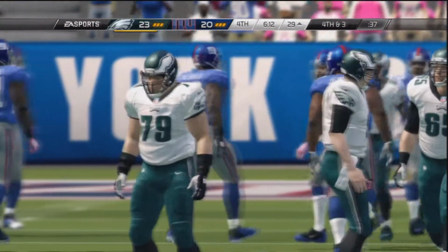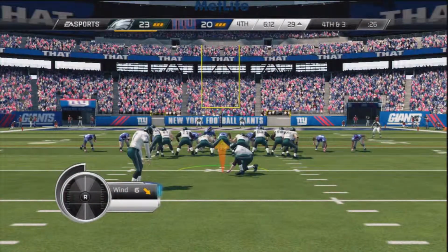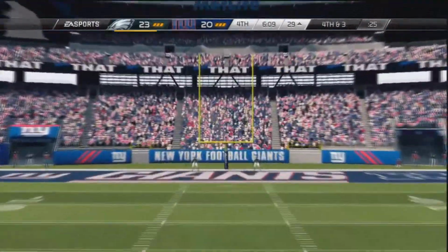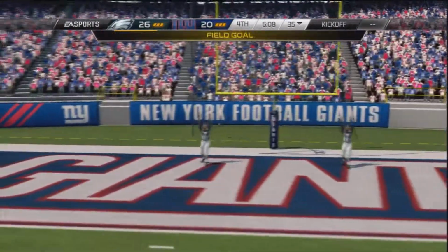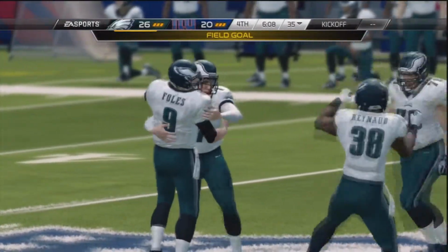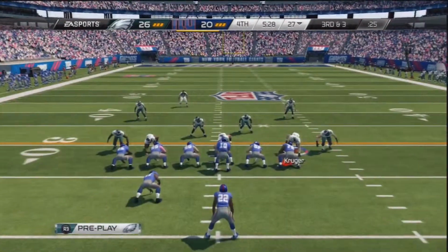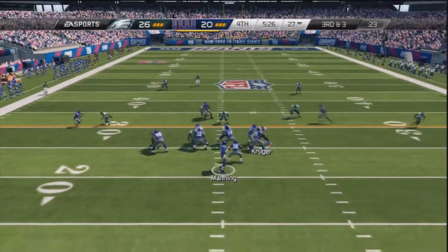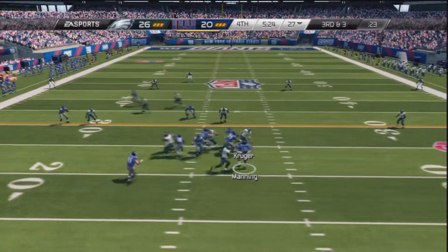So Dan Carpenter would come back out to try to make it 4 for 4 on the day. And the kick is away and good. So now the Eagles have a 6-point lead. So the Giants have to score a touchdown in order to take the lead. But the Eagles probably should have walked away with touchdowns these last 2 possessions after it's been off turnovers.